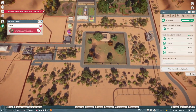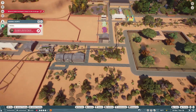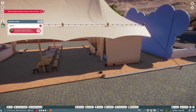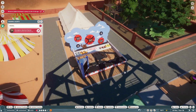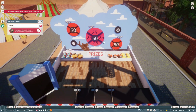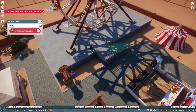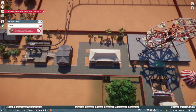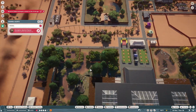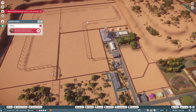Alrighty, so I'd say that even though we didn't add too many animals in this episode, I feel like we got a lot done. For one thing, we completely expanded the carnival over here. We added a ton of other interesting stuff, like this carnival game over here, this very nice looking Ferris wheel, another carnival game, all these tents, and of course, we added in the monorail going throughout.